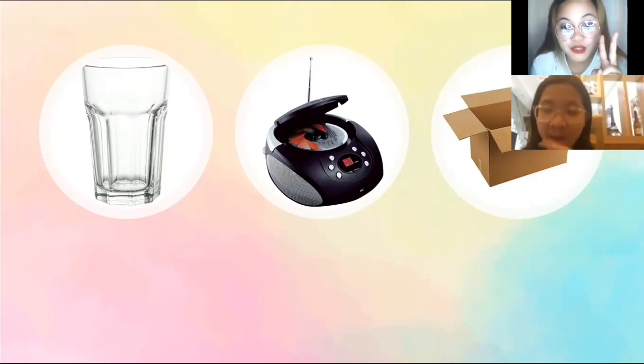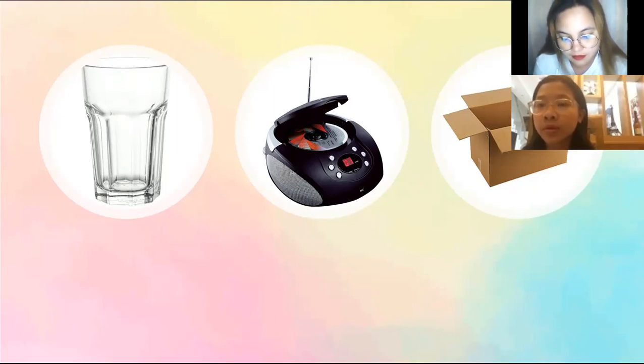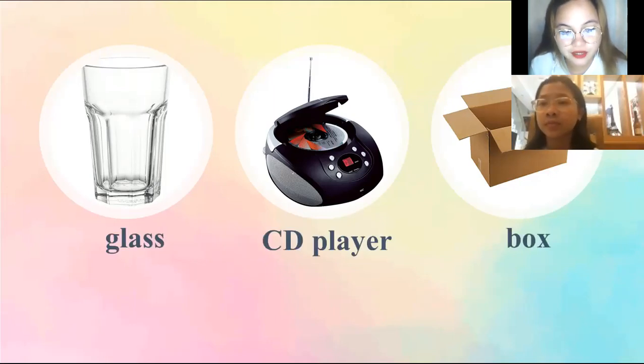So the second picture, what's that, Laura? Radio. Okay, it can be radio too. And then the third picture? Box. Okay, box. So here's the answer. The first one is a glass, okay?